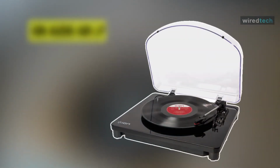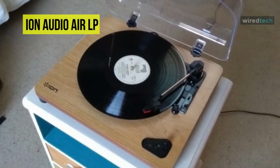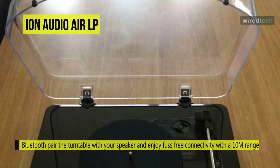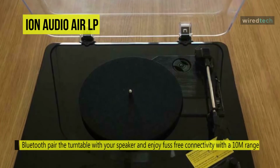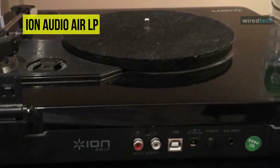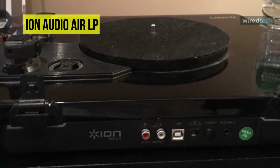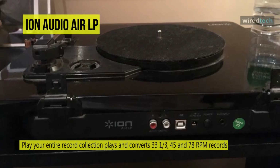The Ion Audio Air LP wireless turntable comes with USB connection that allows you to send the sound from your records wirelessly to any Bluetooth speaker. This turntable can play 33 1/3, 45 and 78 RPM records. A quiet belt drive system combined with an auto stop function makes for convenient operation. This unit's 3.5mm auxiliary input lets you connect other equipment and also wirelessly transmit the sound to the Bluetooth speaker.